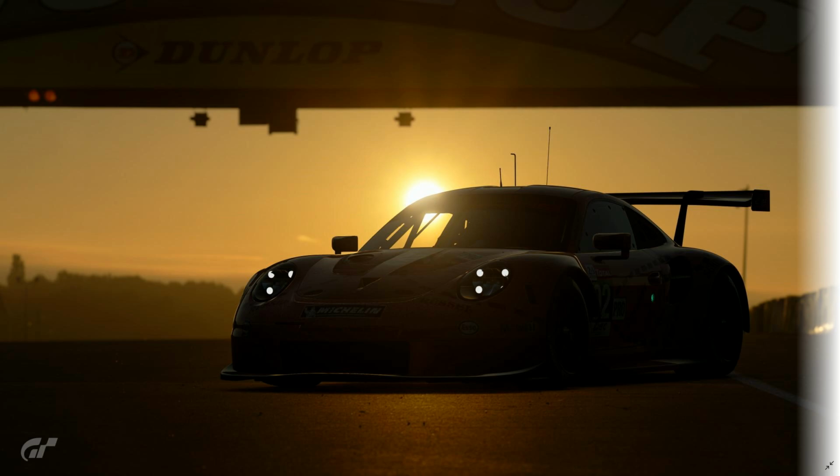The background sky is just a gorgeous color. You know, we have the Dunlop. It's a familiar track setting, and the way the headlights stand out on the car, just incredible. Definitely going to make this my desktop background, and this is the winner of my contest. I think it's absolutely gorgeous.